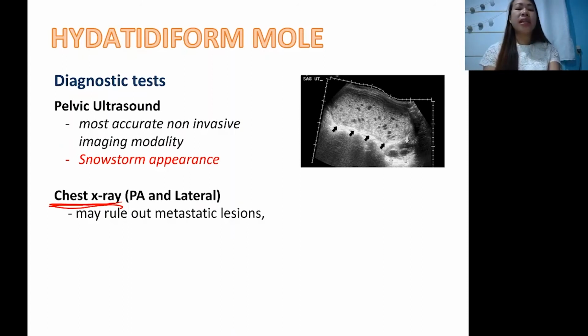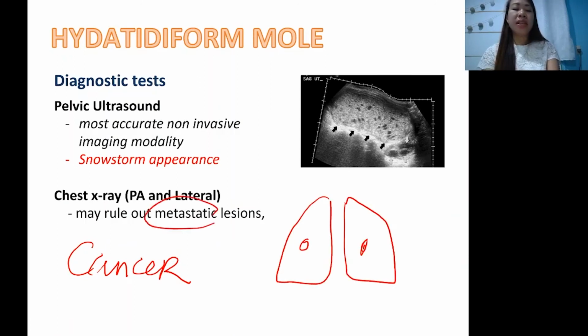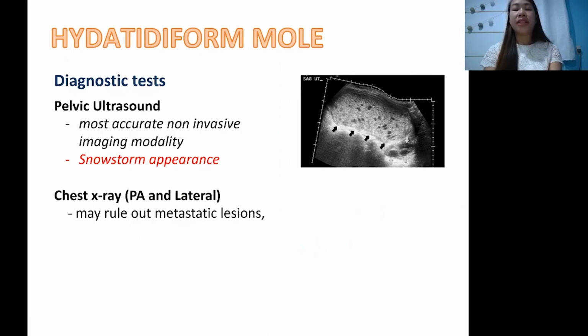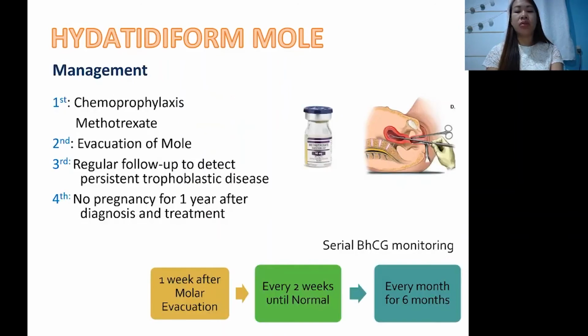Take note, sabi kasi natin kanina, it may develop into a cancer. So, pag pina-x-ray mo yung lungs ni mother, nakita mo may bukol din, ibig sabihin nag-metastasize na yung lesion. That's why chest x-ray is warranted. But not immediately during pregnancy. I-chest x-ray natin siya after the pregnancy, kapag na-manage na natin yung H-mole. Okay, one of the diagnostic tests na kailangan natin gawin in the future is to check the chest x-ray. Okay, this is another picture of the snowstorm appearance in the trans-abdominal ultrasound.